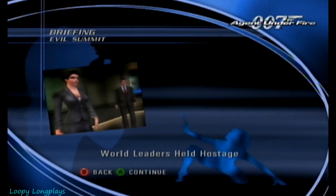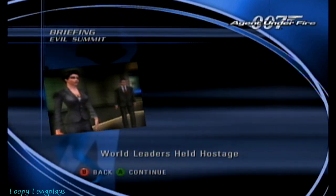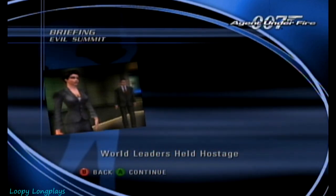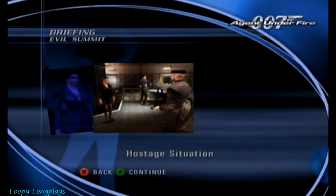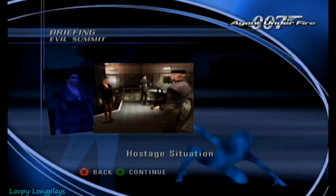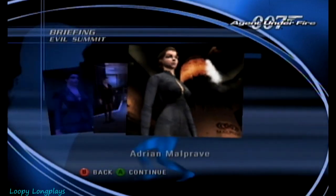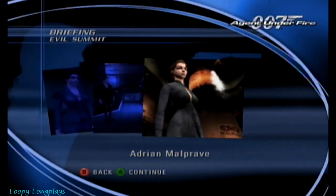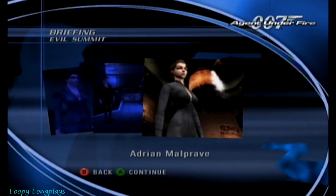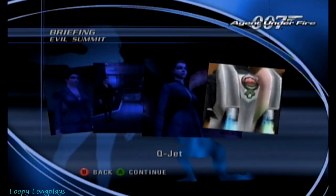Malprave is holding the world leaders in a base high up in the Swiss Alps. 007, you must prevent world chaos and global economic meltdown by rescuing the leaders of the world. The eight leaders are almost certainly being held at gunpoint. You'll have to ensure that none of them come to harm. All eight hostages must survive unscathed, 007. Once the leaders have been rescued, find Malprave. Be careful when confronting her. No doubt she has more tricks up her sleeve. I've provided you with all your gadgets. You'll undoubtedly need them all. Good luck, 007.